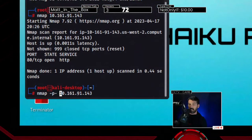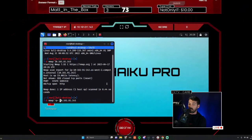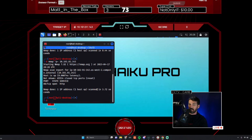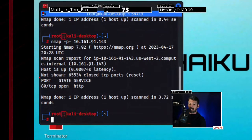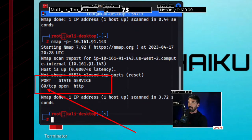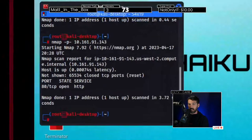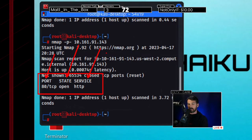So by doing the dash p dash, you tell nmap to run, instead of just the first 1,000, all 65,000, right? And it takes longer, but that's okay if you have the time. And you can see now that we ran exhaustively across all possible ports, there's still only one listening port, port 80. Yes, exactly, Carrie, you know what's up. So now that your nmap scan is complete, nmap will return results like this: port, state, service. We're listening on port 80, a web server. This is the default standard for insecure web traffic.